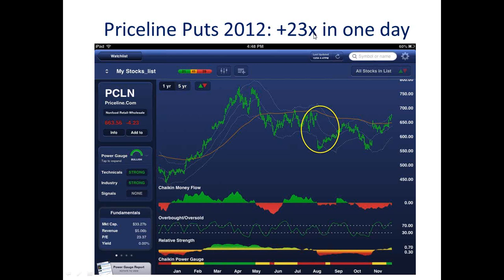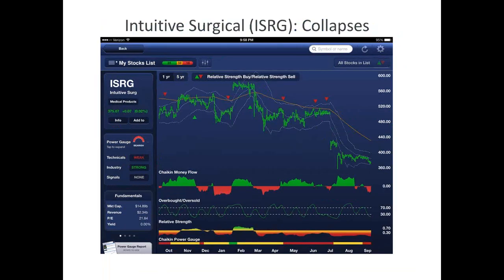Now, for those of you who think that's a once-in-a-lifetime occurrence, here's a chart from 2013 on Intuitive Surgical. We had a series of relative strength sell signals in June and July of 2013 on Intuitive when it was trading at about 500. And then they guided lower even before their earnings. They warned that their earnings were going to be very disappointing, and the stock dropped 100 points. And we've seen this in Chipotle on the downside before it got stronger.